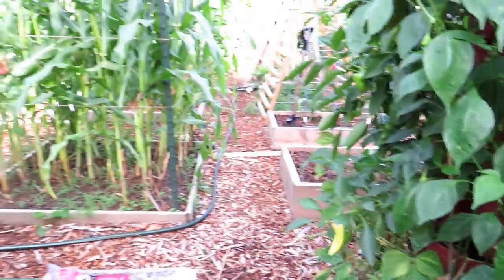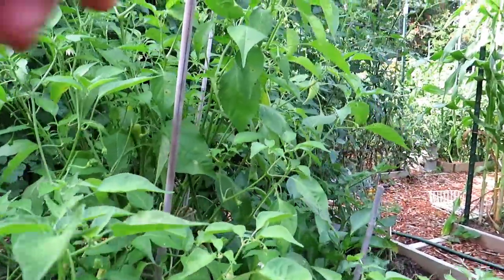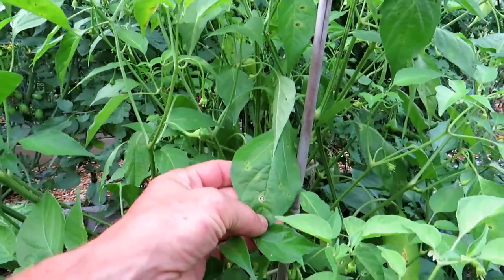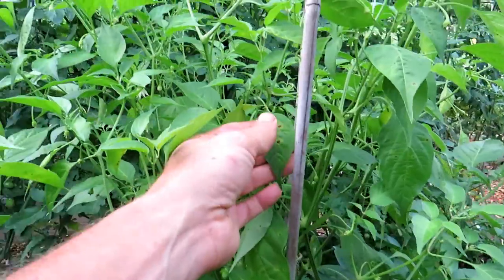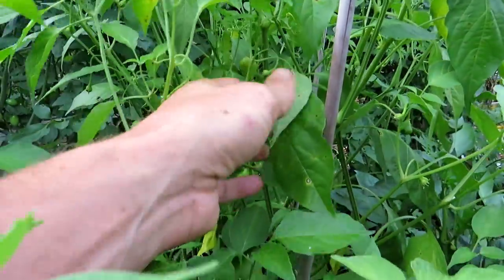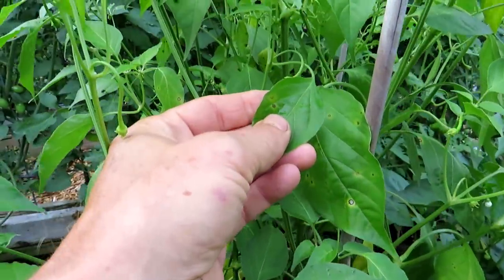Peppers look good. Tomato hedge doing well. These are pepper plants that are getting spots on them. That is a problem. So I'm probably gonna spray the pepper plant with some antifungal. When you're looking at the patterns, when you have a spot and a yellow ring around it, that's usually an active fungus. And you can see brown spot.